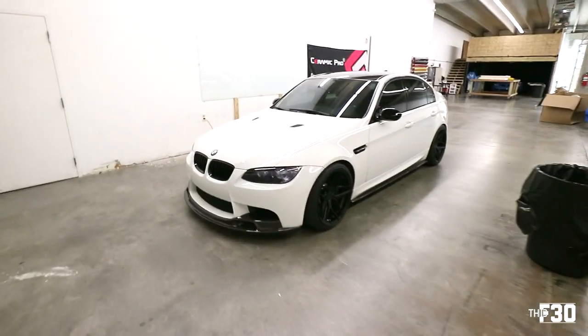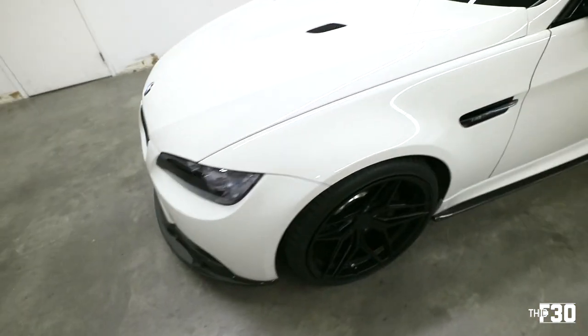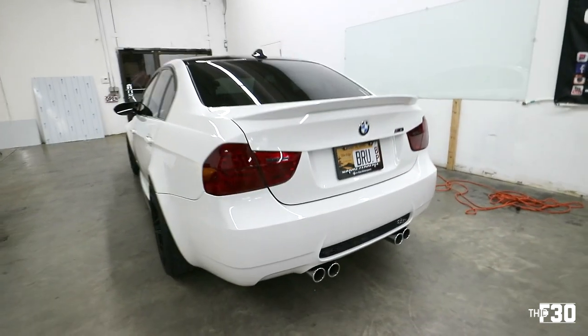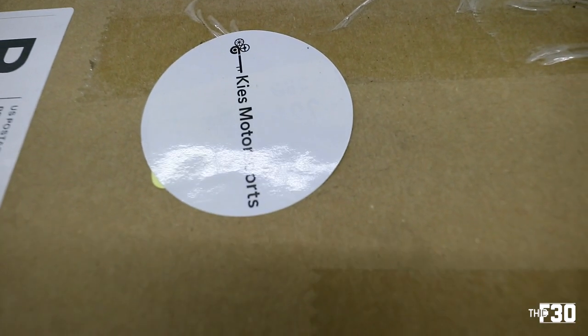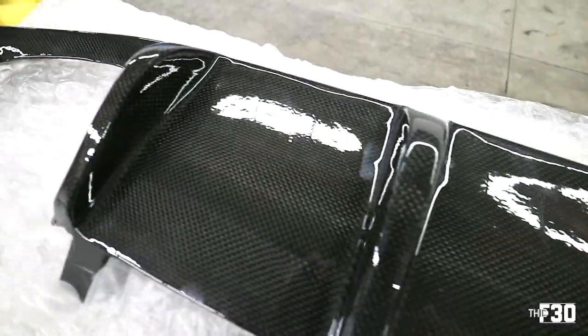So you guys see it here, man. Got the carbon. Missing it on the back there, so gonna get that diffuser installed. It's gonna look a lot better. Shout out to Keys Motorsports for sending this over. Super excited. Here is the carbon diffuser.